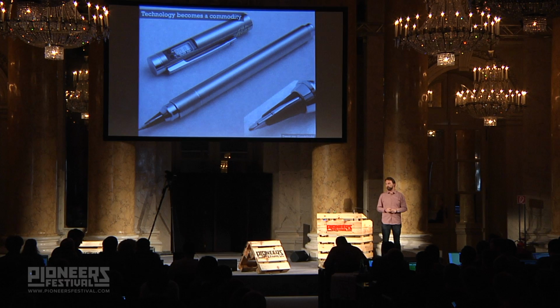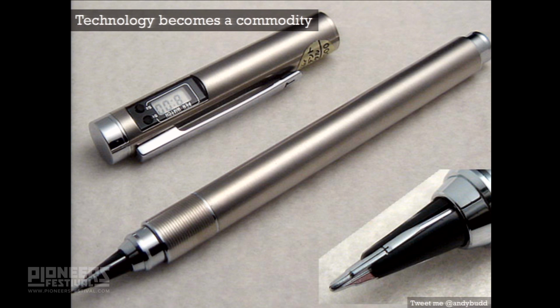Now, it's fine to compete on technology for a while. However, engineering advances will slowly stop being competitive. And very quickly, all these must-have little gadgets become a commodity. Now, this is the point where most companies start focusing on design, when they've ended up finding that they're in a commodity market with a commodity product.